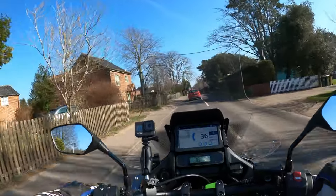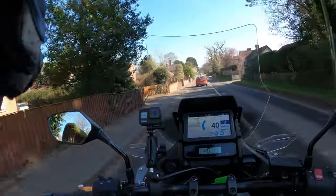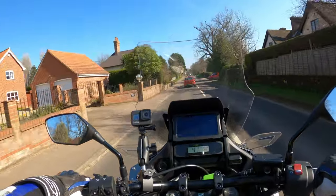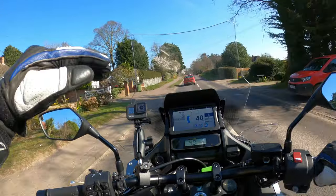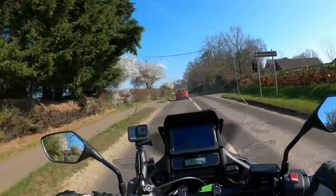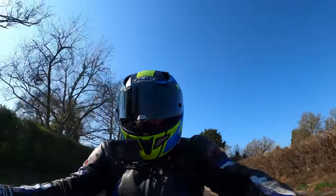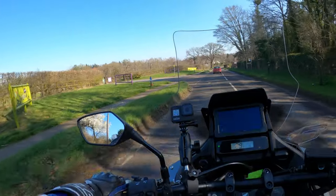The screen is doing a perfect job of that, keeping the wind off me as well. Ooh, steaming up a bit here. Like I say, it is on its highest setting. Right, we'll pull in here, out of the way. I'll give you a thorough walk round of this lovely machine.